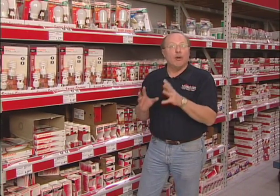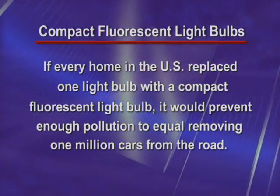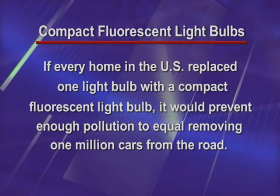And saving energy helps the environment as well. As a matter of fact, if every home in America would replace just one incandescent bulb with one of these compact fluorescent lamps, it'd be just like taking 1 million cars off the road.